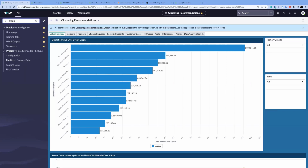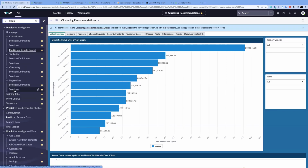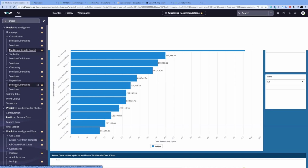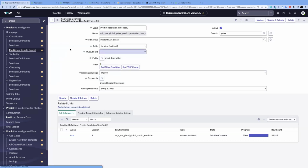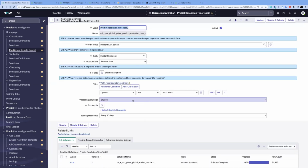And then the final one before I just pause for questions, and hopefully you've all enjoyed this, is the solution of regression. Regression is exactly the same as classification, but it's numeric. So the actual design of it is exactly the same as classification. You're basically saying what fields do you want me to learn from, what fields do you want me to set. So as you can see, it's exactly the same. The thing here is predict resolution I've gone for. So my output field is resolve time, short description, the amount of records I want to learn from.